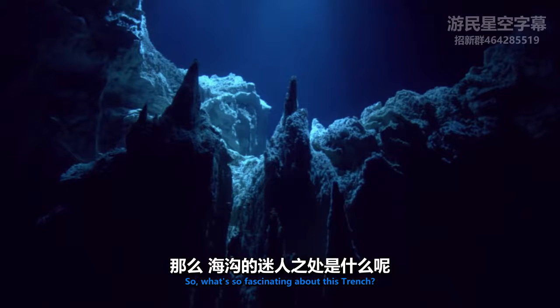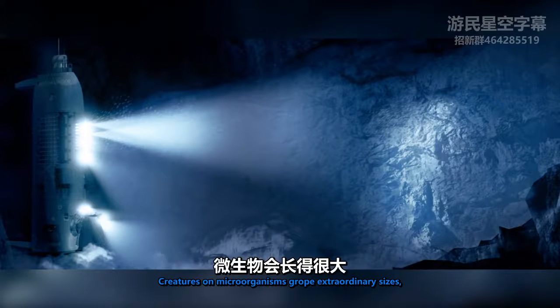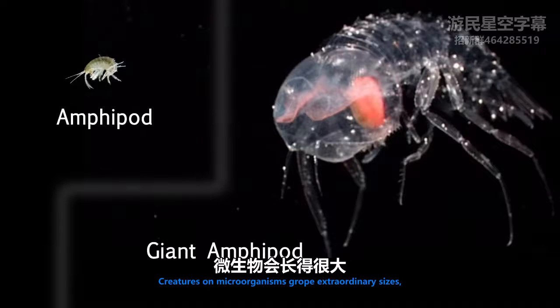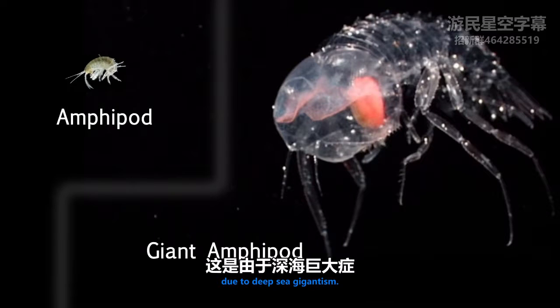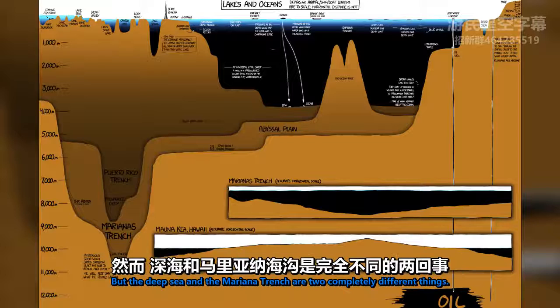So what is so fascinating about this trench? As you may know, when delving deep into the ocean, things get very interesting. Creatures and microorganisms grow to extraordinary sizes due to deep-sea gigantism, and anything alive at these extreme depths baffles scientists as to how they can adapt to such harsh conditions. But the deep sea and the Mariana Trench are two completely different things.